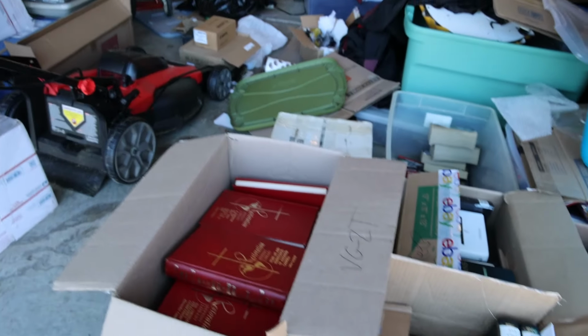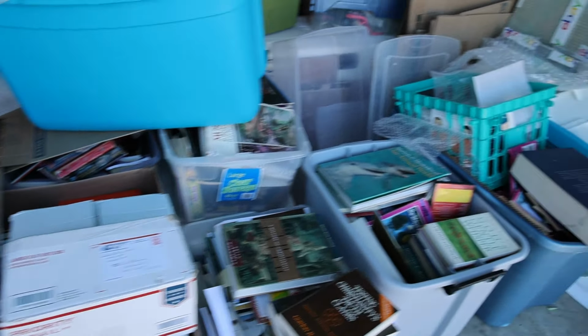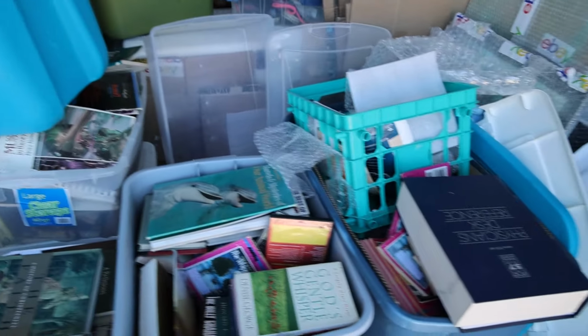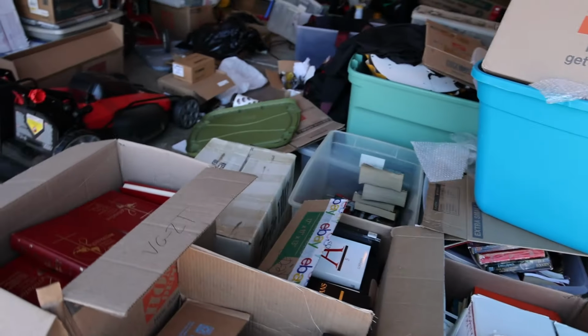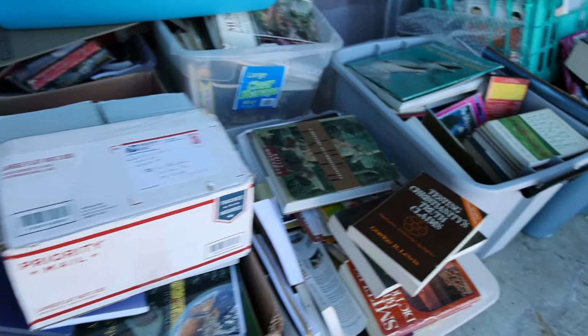Let's go into the garage and check out all the books that I got at the auction that I still need to go through. So here are the books that I got through the online auction. Whole bunch of boxes. These ones I've actually already gone through. These are duds, these two right here, but the rest of these I still need to go through. These are ones that I could visually see, so I know those are worth money. I know these are worth money, but there are boxes like these two here that are just completely random that we have to go through.